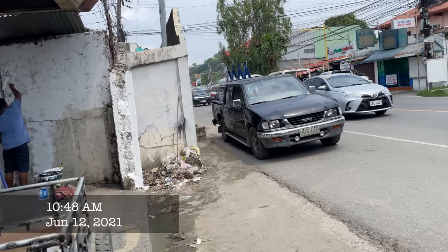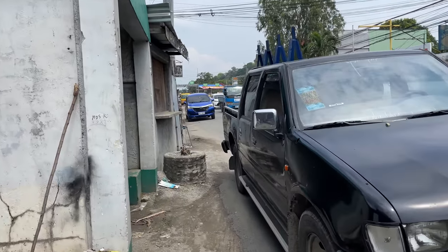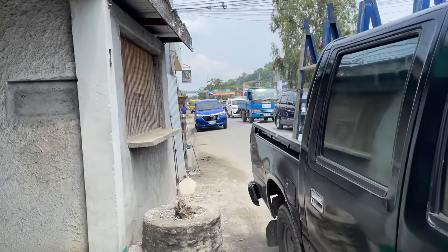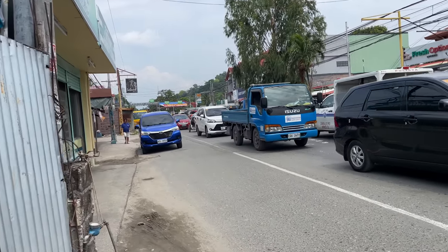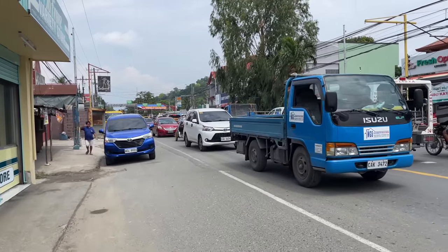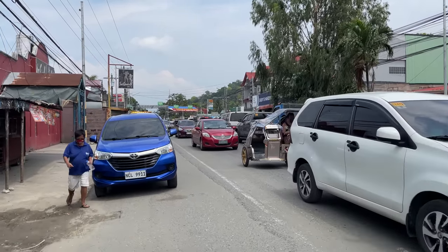I'm coming up on a checkpoint. There's a lot of traffic like this. Is there any choke point in traffic? Folks, I always walk it out past this mess because if I jumped a trike or a jeepney, I'd be sitting in this traffic for a while.